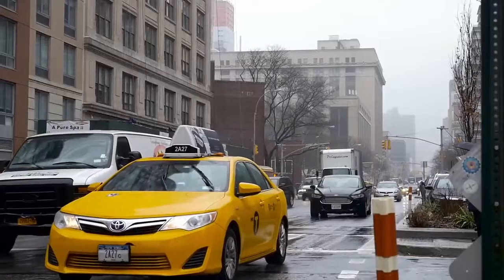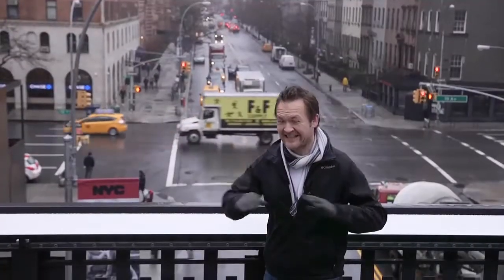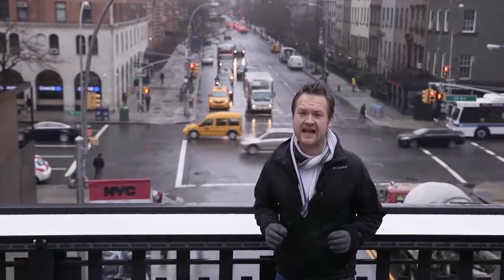Metro card. Take a walk on the wild side. The quintessential New York taxi, instantly recognizable. The entire city swarms with them, so they're never that hard to find. So I want to give you a few tips for taking a taxi in New York City.